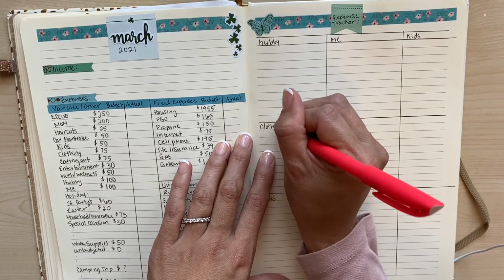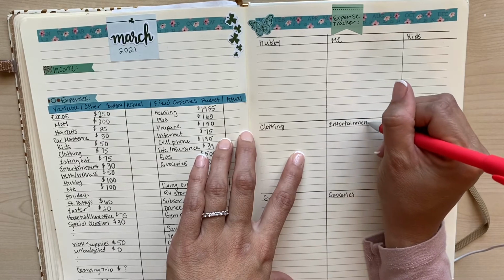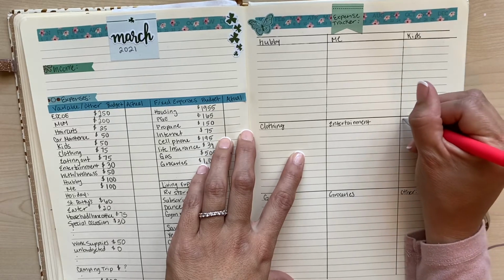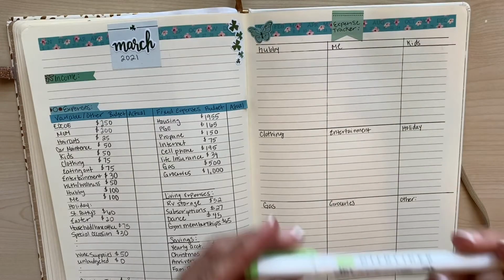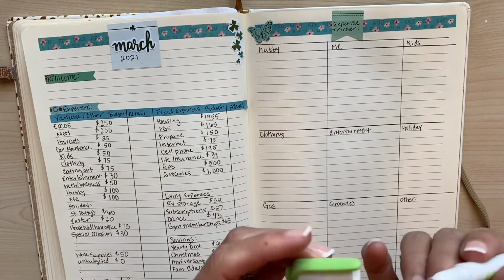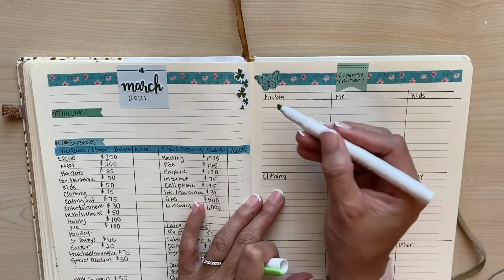clothing, entertainment, and then over here I think I'll keep holiday. So that's how I do it, and then I will add my color code to it. Okay, and what I'm using are these Midliner highlighters. These are really nice. They come with a nice chisel tip, and then you get a fine point as well. So I'm just going to go ahead and highlight the categories.